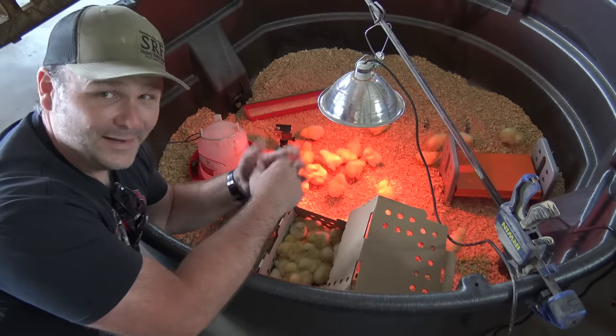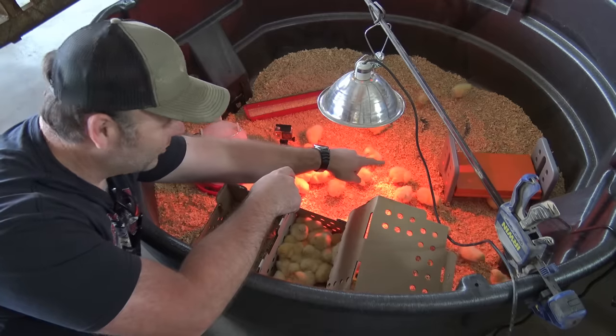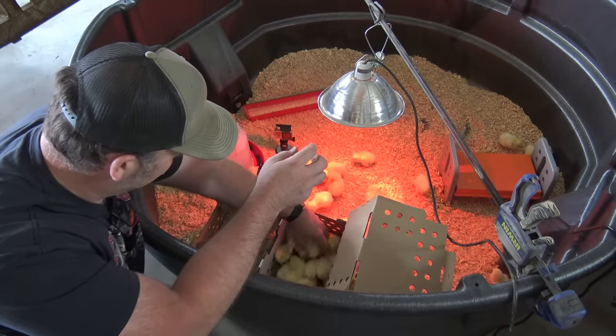And brooder just means it's just like a mother hen. So this lamp and that little warming device is just like a mother hen. They call it a poultry brooder. Okay, so let's set these guys out.